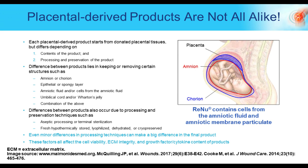Then what happens to those products once they're harvested? They need to be aseptically processed. Some are terminal sterilized, which of course kills any cells and has the chance to alter proteins. Some are stored fresh, cold, some are lyophilized, some are dehydrated or cryopreserved. And given that this starts as a biologic product with all the variability that we see in the human body, the processing certainly has the potential to either minimize or maximize biologic variability.